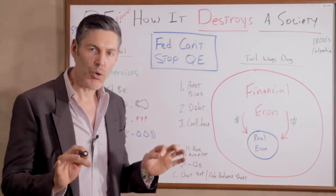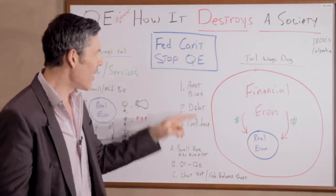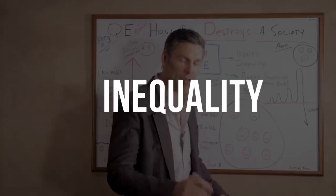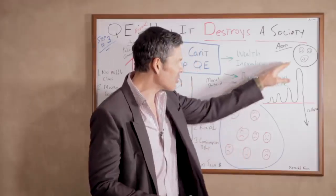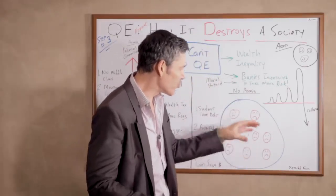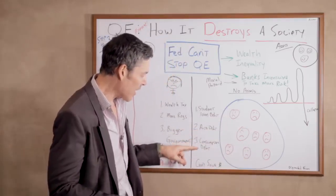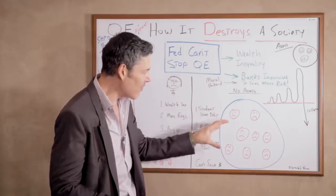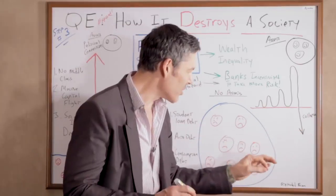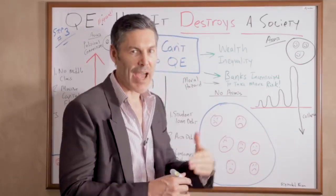But the only tools that they have to do that are artificially low interest rates and quantitative easing. This produces extreme wealth inequality because only a small portion of the population actually own the assets that the Fed is driving up in price. The rest of the population drown in a sea of debt. Student loan debt, auto debt, consumption debt. It makes it impossible for them to save money. Because the Fed has distorted the real economy so much, it makes it impossible for them to attain what they need to actually get ahead.